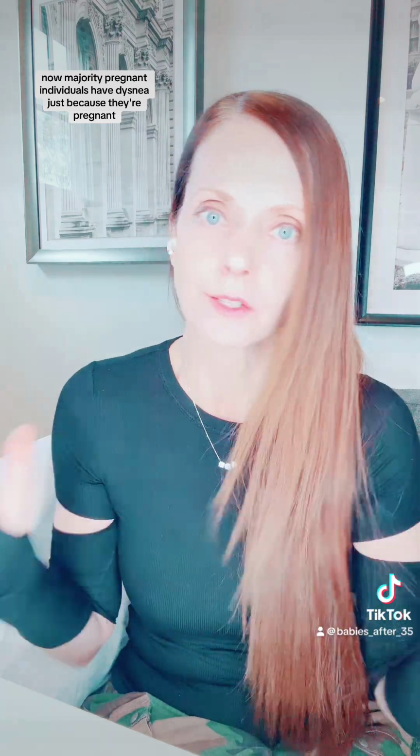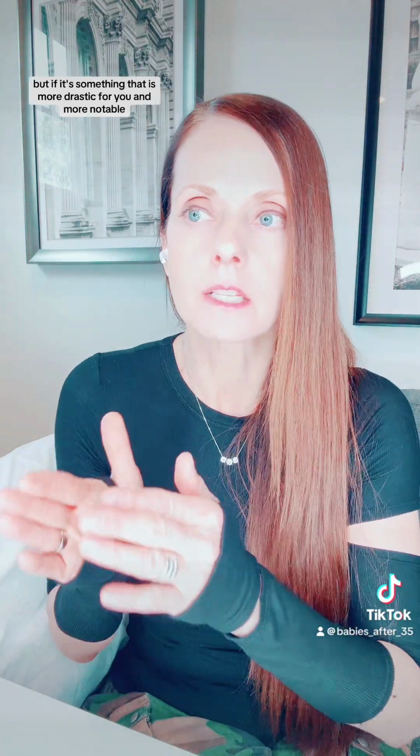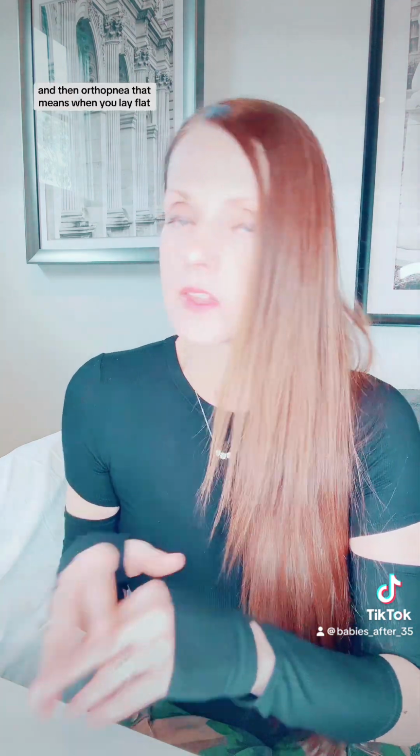Now, the majority of pregnant individuals have dyspnea just because they're pregnant, but if it's something that is more drastic for you and more notable, then you need to be seen. And then orthopnea, that means when you lay flat, you can't get a good breath, and you might need to prop yourself up in order to get a good breath. And then swelling of the hands, lower legs, feet, and the face.